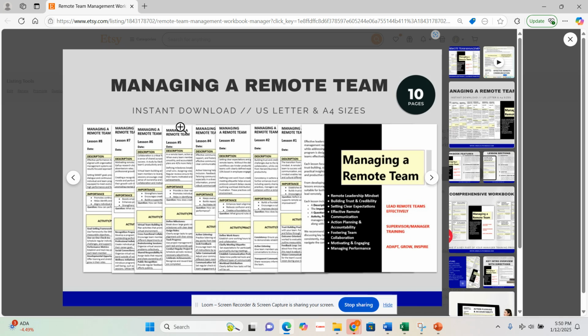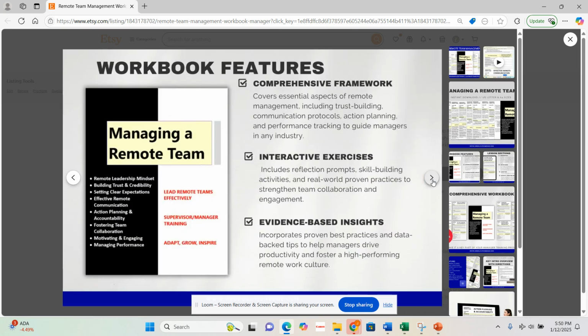So let's keep going. It's a comprehensive framework. It covers essential aspects of remote management: trust building, communication protocols, action planning, and performance tracking to guide managers. There are prompts. I really like each lesson.